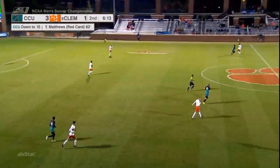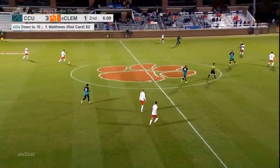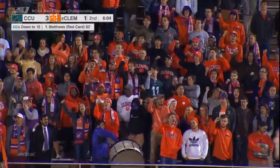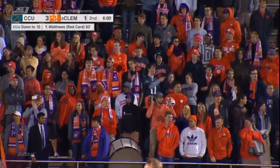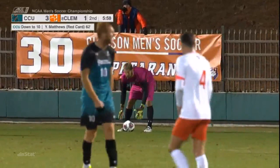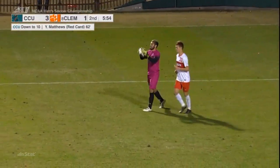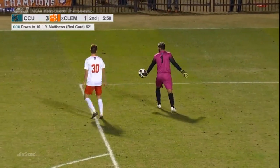6:20, clock moving. Tigers are going to need a great individual performance from one of the guys up top to really make a play here. And you just wonder, do they have enough gas left in the tank? Clemson's going to need a shot from outside the 17 to somehow find the back of the net, the way that it's being pressured up so much by Coastal. 5:55 and counting. Coastal liking where they are right now.